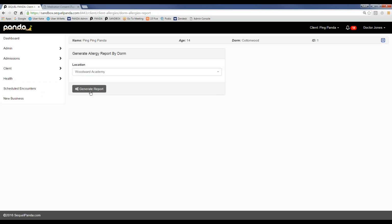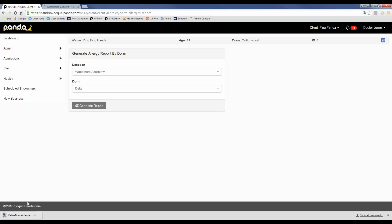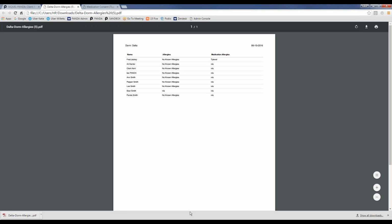So I would select my location. I'm just going to select Woodward because I have a lot of patients there. I'm going to generate my report. Again, I'm going to get a download here in the bottom left-hand corner, or in the center if I'm using good old Internet Explorer, and then this is the dorm allergy report.